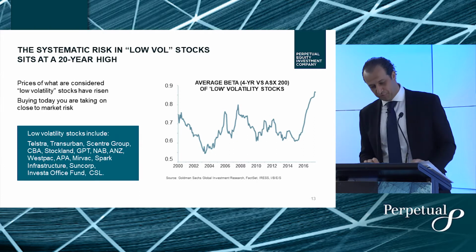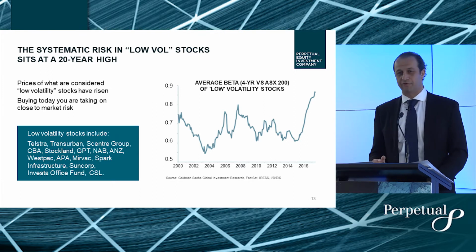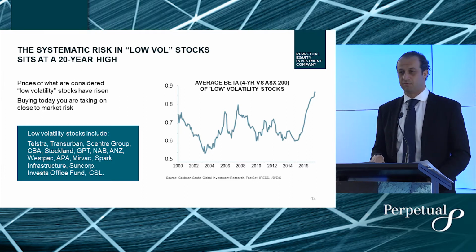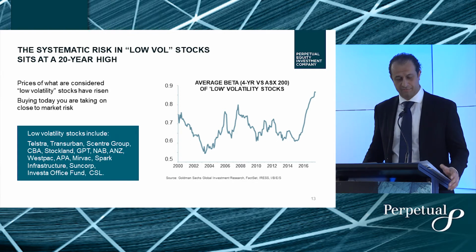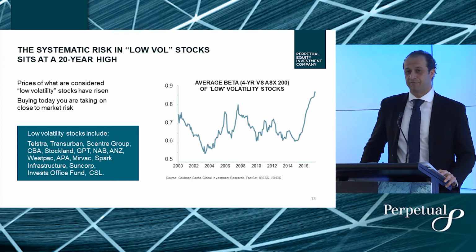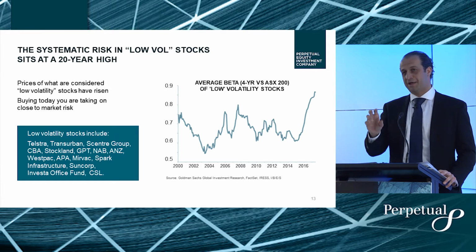Now, Perpetual, we focus on balance sheets quite a bit. The reason we focus on balance sheets is because it gives you optionality when things go wrong. Because good companies will protect their business by having reasonable gearing, low debt, and when the rain comes, they're prepared to take advantage of that opportunity, buy out a competitor, expand a business, move into a new market. So as it stands today, a lot of these low volatility stocks have significant volatility as it stands today. So be careful about that clutch of stocks.